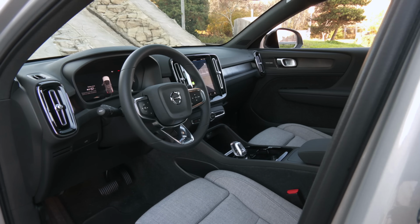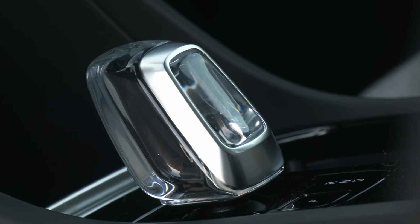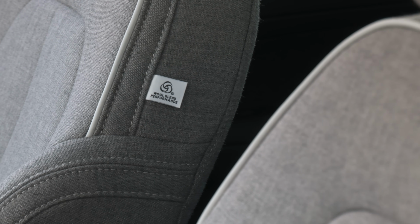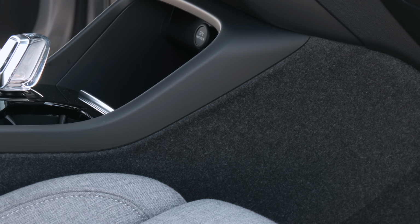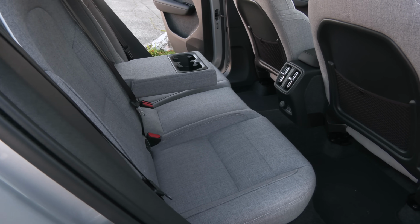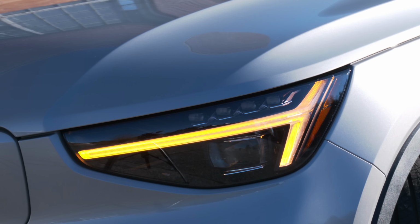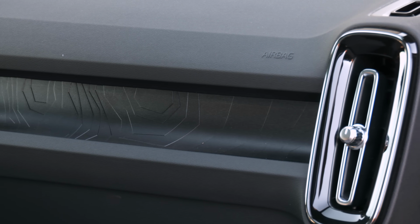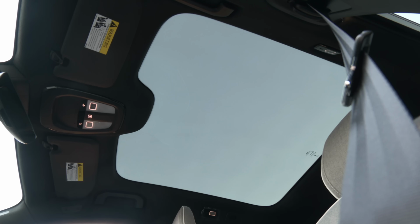On the more emotional side, the top trim Ultimate C40 that I'm driving has an Orrefors crystal shift controller and optional wool blend upholstery. Carpets and mats are made from recycled materials, like used fishing nets and that Diet Coke bottle you tossed a few months back. Volvo might be best known for safety, but it's long been a champion of responsible consumption. This accent is a topographical abstract of Sweden's Abisko National Park. A big glass roof is standard on all models.